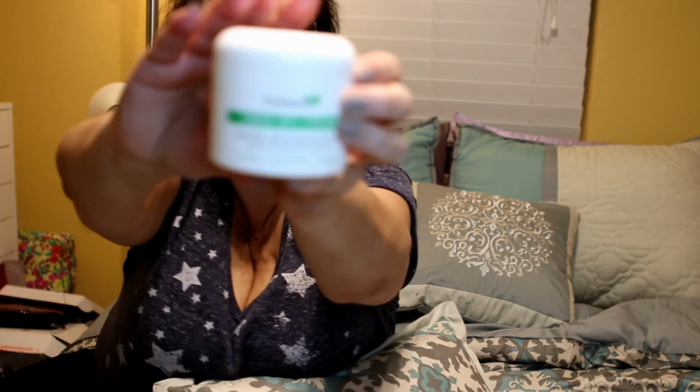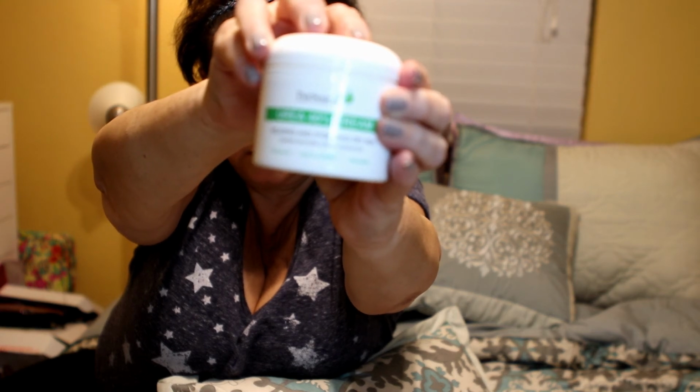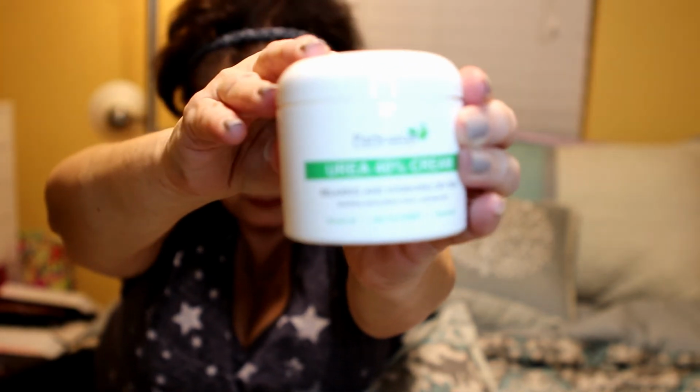I also got this, and I can't remember whose channel it was that I saw it on the other day. Can you guys see that? I can't tell if you can see it or not. Anyway, it's the Pure Source Urea 40% cream. It says it's relaxing and hydrating for dry skin. So I'm going to use this on my feet. It says soothes and softens thick cracked skin.